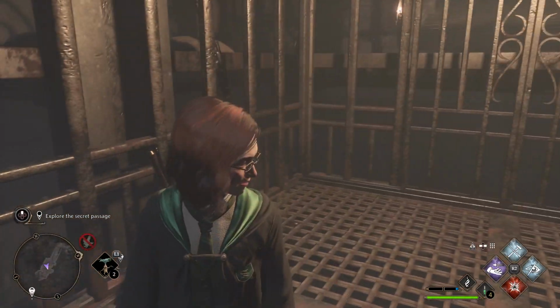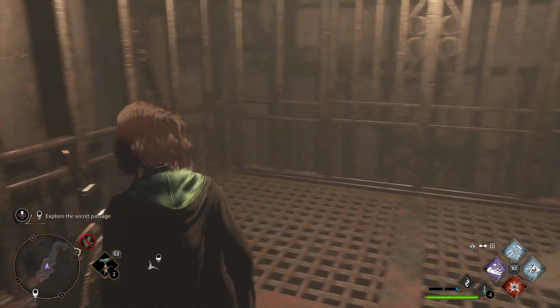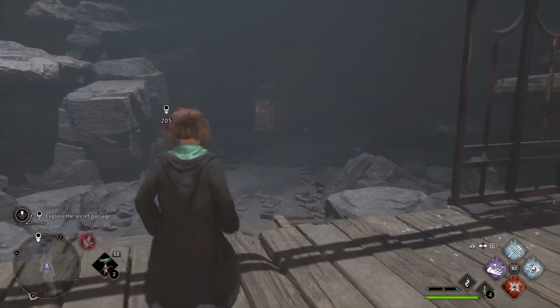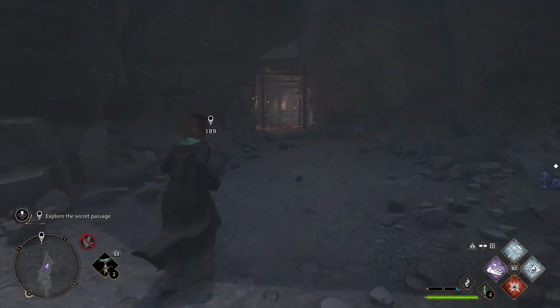Also, who built this passageway? You'd think it was just some tunnels dug out, because it's a secret passage the students use. But no, there's a flippin' elevator. This castle will never cease to surprise me.